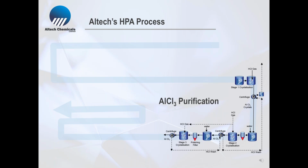If you can imagine, brown sugar has impurities in the crystal. If you dissolve that brown sugar into hot water, all the sugar dissolves and all the impurities stay in the solution. And as you crystallize, the sugar becomes white. It leaves all the impurities in the solution. And essentially that's what we do.